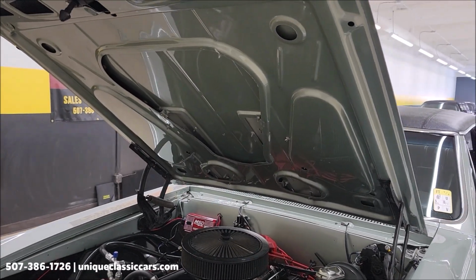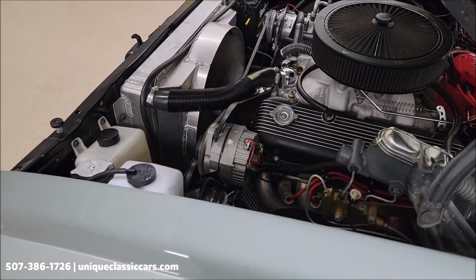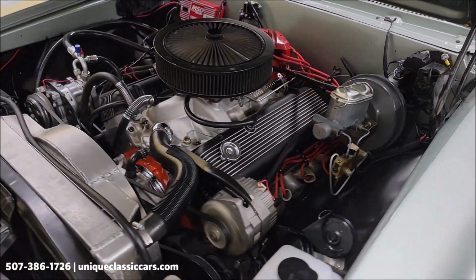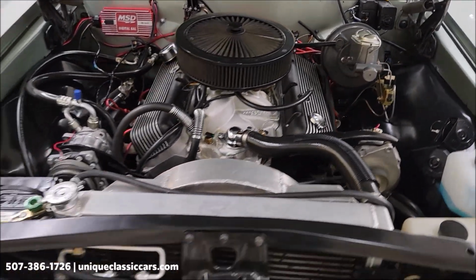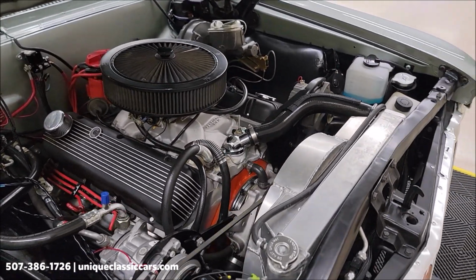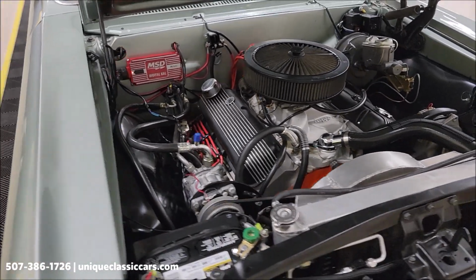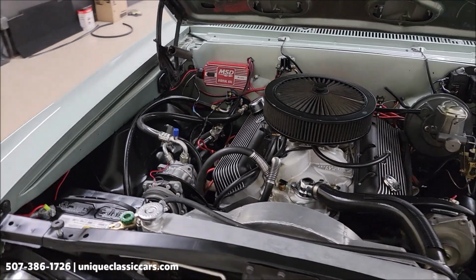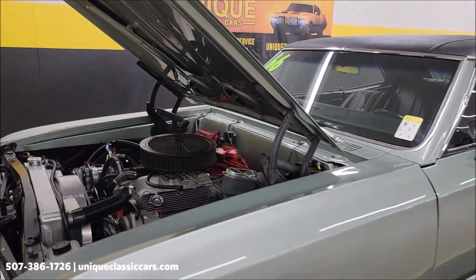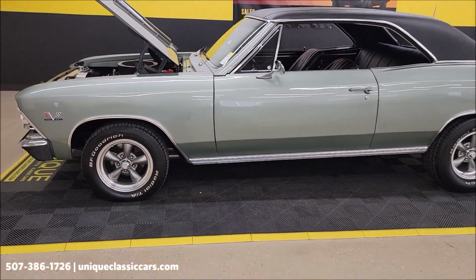Underside of the hood, painted to match. There we go, aluminum radiator and shroud. Again, 454, power steering, power brakes, AC. Edelbrock carb, MSD electronic ignition, Performer RPM Edelbrock intake. There it is. Good looking engine bay. A true 1966 Chevrolet Chevelle SS 138 VIN car, two-door hardtop, kind of a gray-green smoke color.